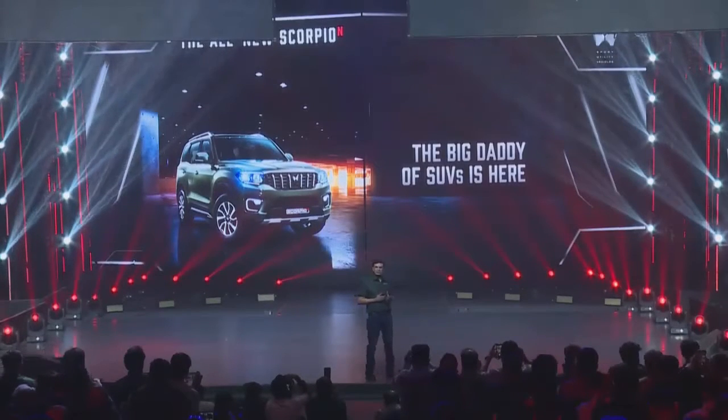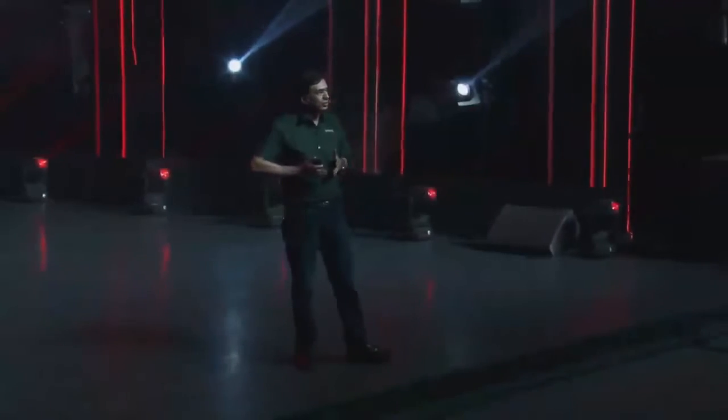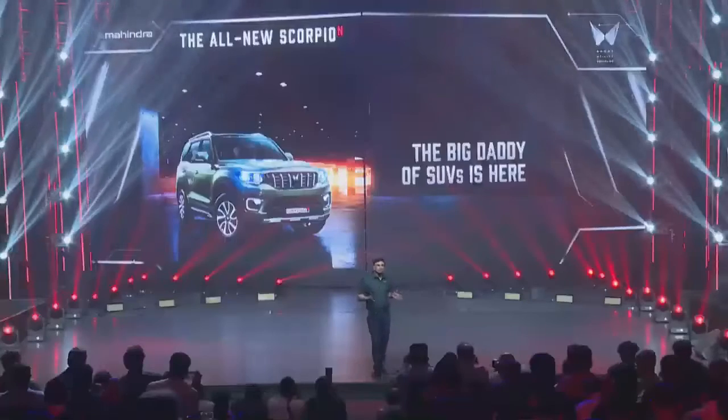Today, 20 years later, we believe we are at a very historic point, one which is going to set a new benchmark in what a body-on-frame SUV is going to be like. We are going to continue with the current Scorpio because it has a very, very strong franchise. And the Scorpio N is, as you can see, different in every way. It really is all new.